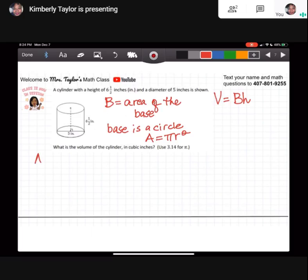So this is going to be A is equal to 3.14. They say the radius is 5, but the diameter is 5. So the diameter is 5. The radius is half of the diameter. So the radius is going to be 1/2 times 5, or 2.5. So this is going to be 2.5 squared.